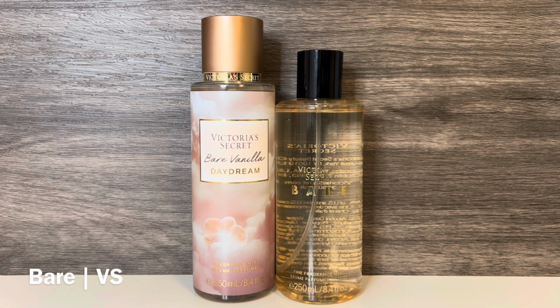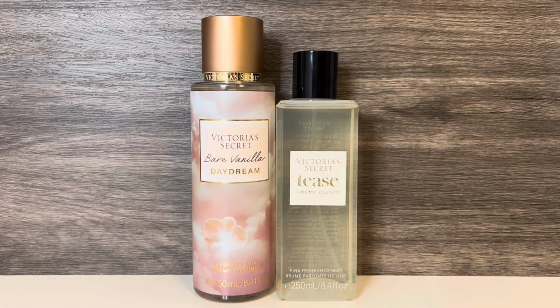Then I have Bare from the VS perfume line, with notes of Australian sandalwood, Egyptian violet, and Mandarin Madagascar. And this is a warm, woody scent with an ambery quality. The Mandarin adds citrusy sweetness, and the violet is soft and powdery. The sandalwood is creamy and warm, and the scent overall feels cozy and comforting and sweetens over time. I wanted to compare the sandalwood in these scents as they're both sweet and woody, and Bare is definitely warmer and woodier and more floral, and a lot stronger overall. Bare Vanilla Daydream is more creamy and vanillic and sweet.